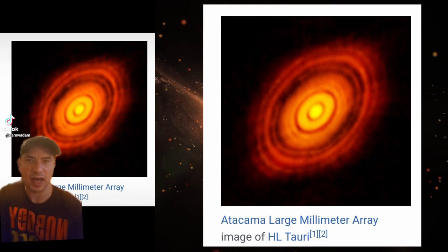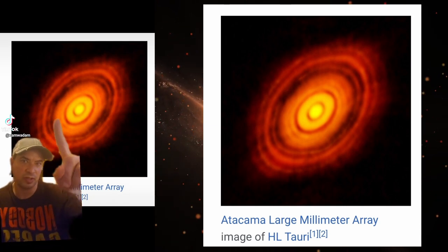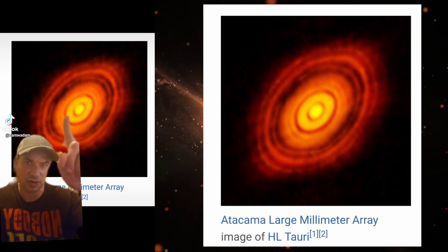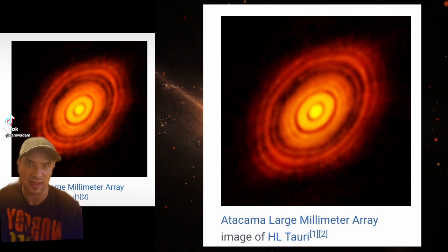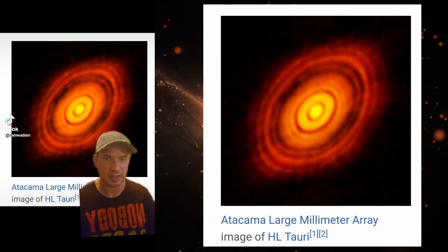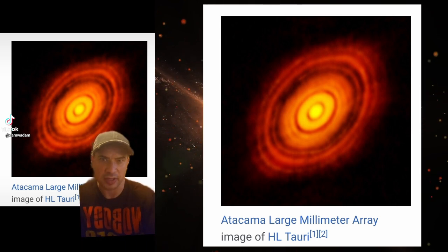And when I say hot, I mean very, very hot, ranging anywhere from probably close to 10,000 degrees near the star. And as you go out, we're still talking about in the thousands of degrees. Now, each of these bands has the potential to become a planet or a planet-like body.